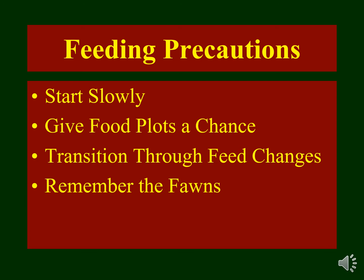Transition through feed changes. If you're changing from one feed to another at some time, if you just let the feeder run empty and you put new feed in the feeder, sometimes it can take a week or 2 or 3 for deer to adjust to that change. What my recommendation is: when the feed is about halfway down in the feeder, pour your new feed in on top of it. It'll mix as it flows out through the middle, and by the time you feed that bin up, you will have introduced those deer to the new feed and they've moved on to it easily.